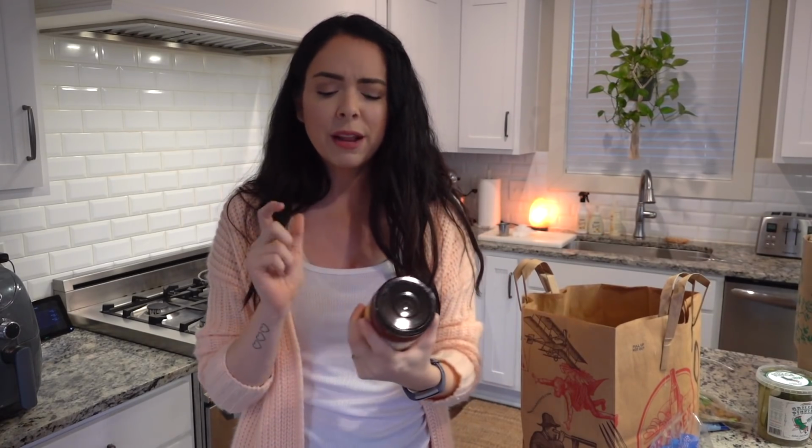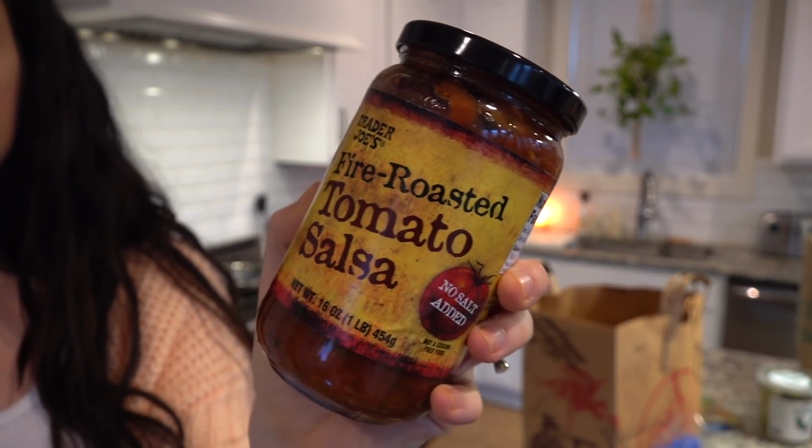Now, I like to have multiple jars. I guess I was just too lazy to pick up multiple jars today. And I'm not the biggest fan, from what I've tried, of Trader Joe's jarred salsas, but I remember liking this one. So I picked it up to throw in the cupboard for those times.